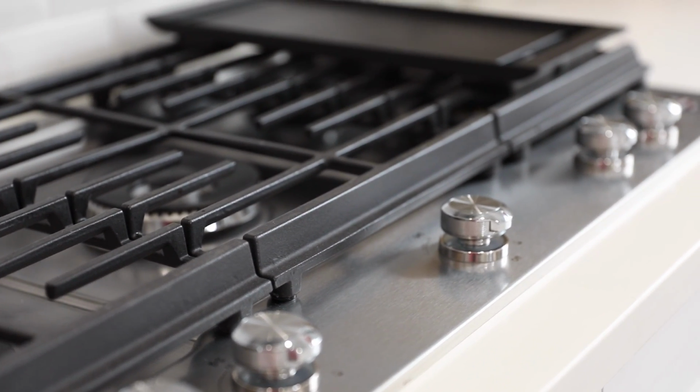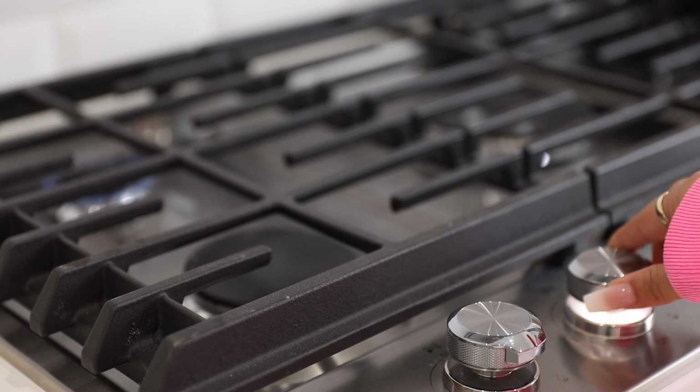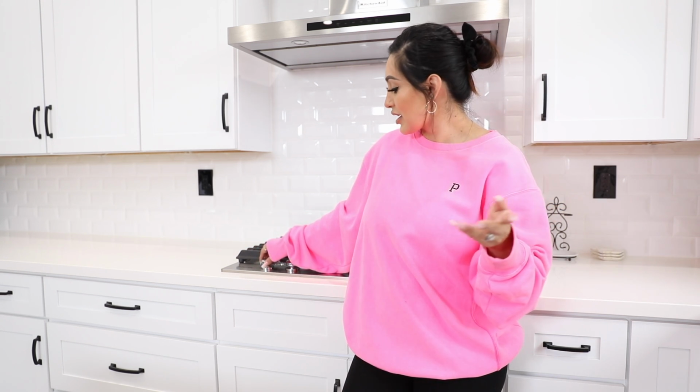But the only thing I like about it is that these guys light up when it's turned on. Do you guys see how it turns on when you turn it on? The reason I like this is because, me thinking about the future with my little girl, just in case she comes over, we know it's on. I just like that safety feature that lets us know, oh, you left the stove on, or she's playing around with the stove or something. Obviously I wouldn't let my little girl be in here by herself, but just thinking, just in case.